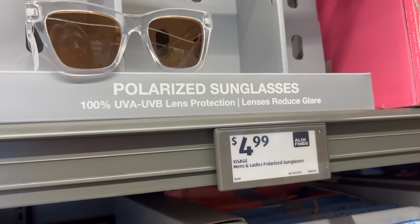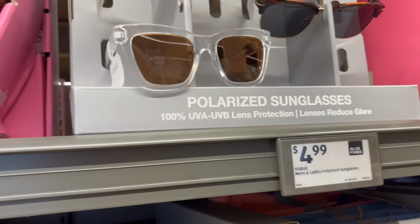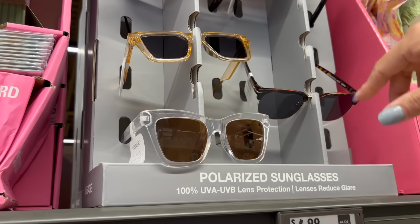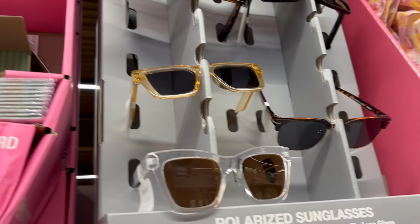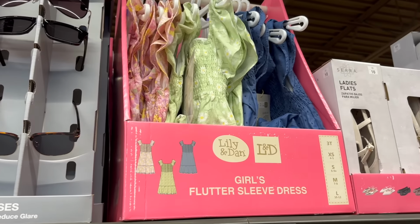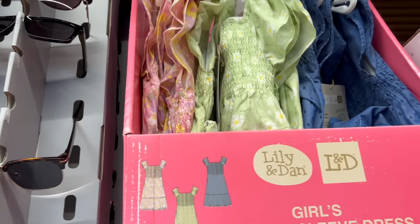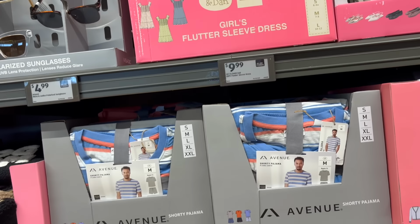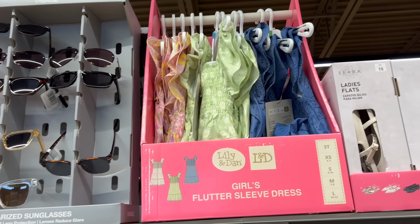So they have men's and ladies'. I don't really know which one's which. Oh, I'm guessing maybe they all look kind of like ladies'. Kind of like that one up there. I'm a weirdo though, and I don't love wearing sunglasses, especially while I drive. I feel like I don't have control of my senses then.